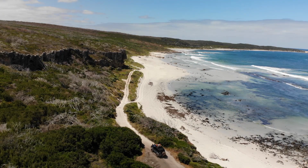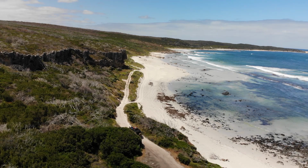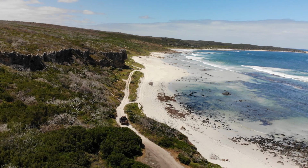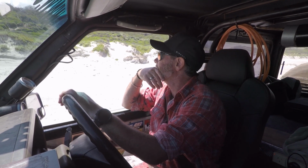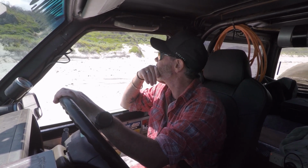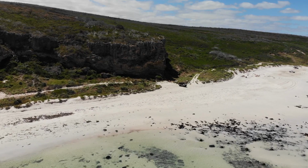Not too many beach backdrops like that one. Bit of weed on the beach today, not normally like this. That never fails to impress. Park up and have a bit of a look.